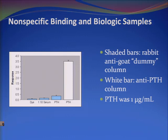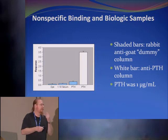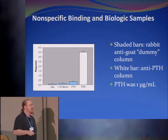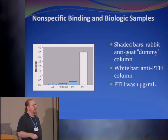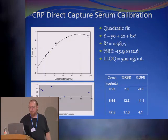So again, back to the story of making things more complex. This is the simplest thing that we could design, but it has not worked for the application. Looking at the sources of nonspecific binding, we fabricated a dummy column with goat anti-rabbit that wouldn't bind to parathyroid hormone specifically. We looked at background just from the dye, background from the serum, background from parathyroid, and this is comparing it to the parathyroid column. So you have background from every source. It's about 2% here, 5% here, and a total of 15% here. So the idea was to make the system a little bit more complex.